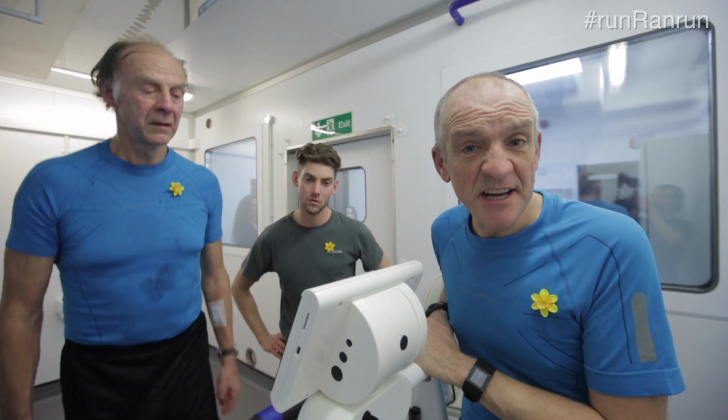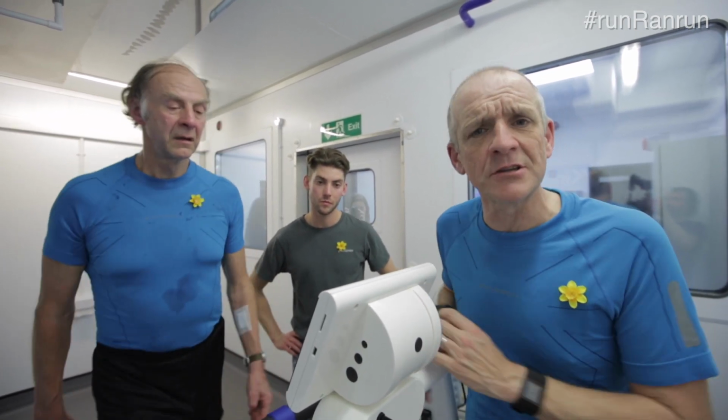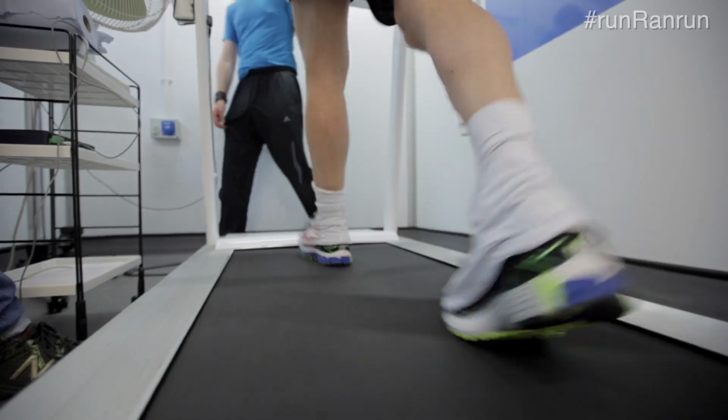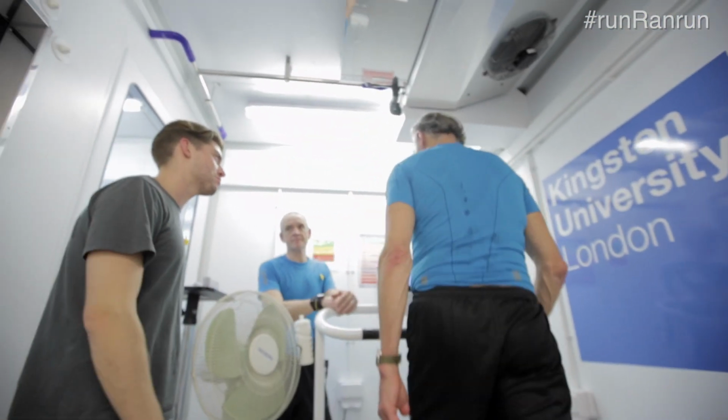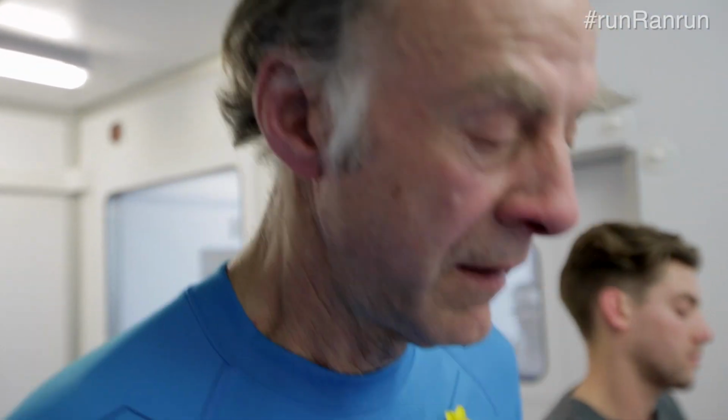So today's the day when we find out what it's all about. We've trained since last August, we've done lots and lots of long, slow distance running, but actually we're now in the heat. So Ran is currently in the chamber. He's been in there for half an hour at 40 degrees, an elevated humidity of around 30%. And we've been looking at his core temperature and heart rate to determine how he's responding to this environment.